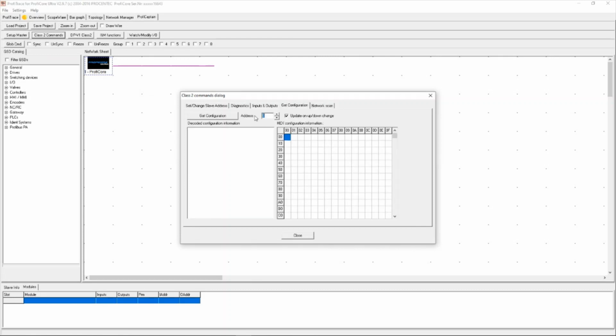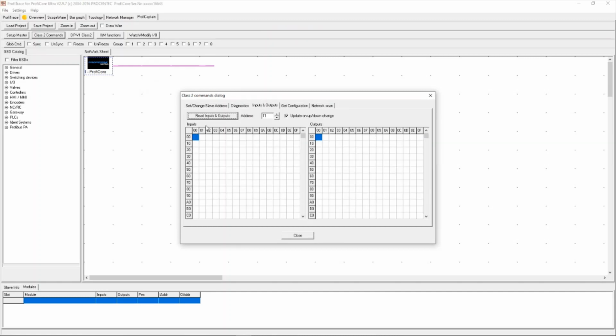I can get the configuration of an individual device. When I spoke about the I/O card, for example, that has a 4-digital input card, 4-digital output card, and a couple of analog cards, it allows me to check what these different I/O modules are. I can check the live inputs and outputs of individual devices as well.